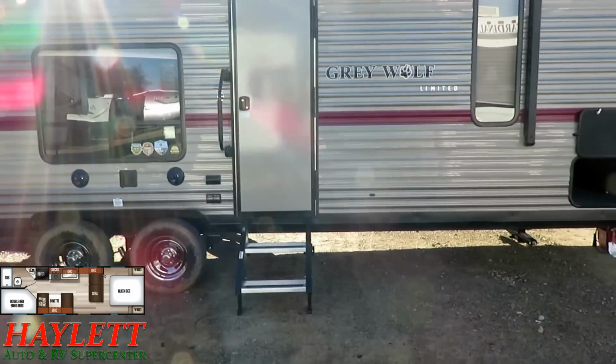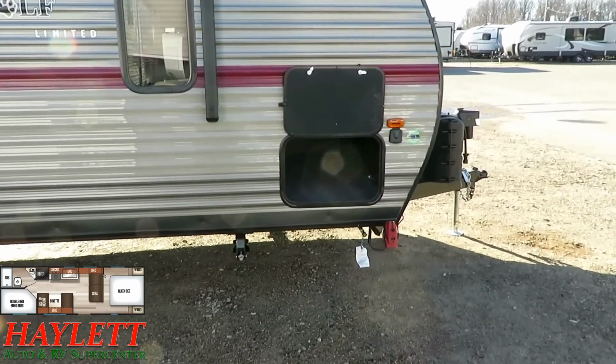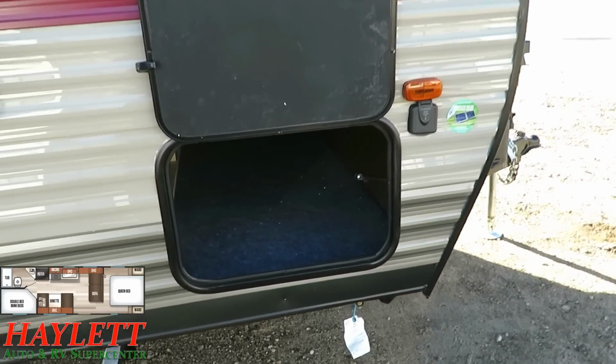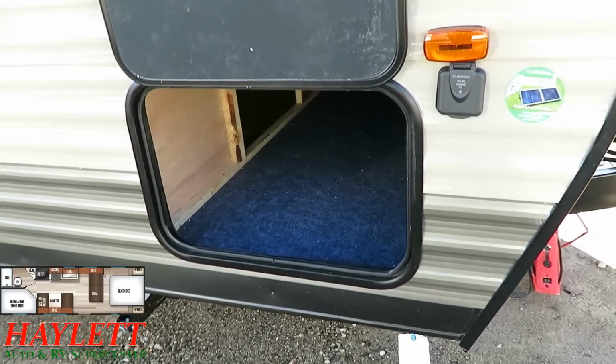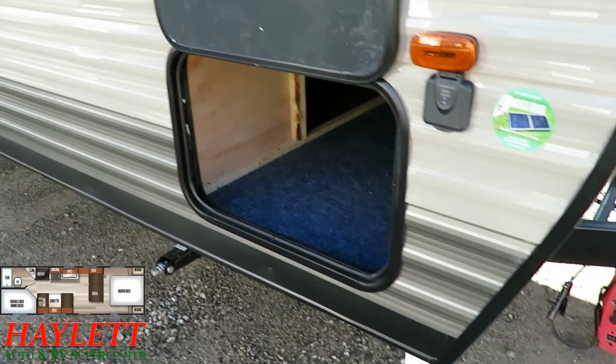So if you're tired of a pop-up, or if you're gonna start camping and you're not sure you're gonna go all in on camping, this is the model for you right here. This is basically the same thing that I towed around in, just the Jayco version. Now, simple solar prep up here. And this is the kind of stuff that, again, your starter class campers often lack.